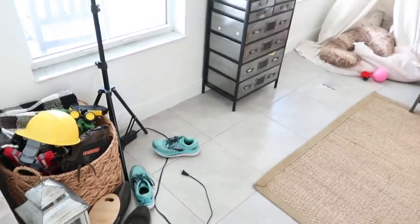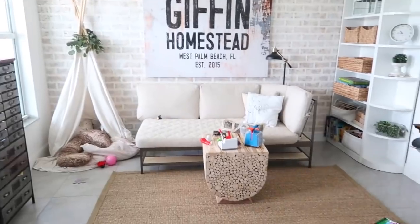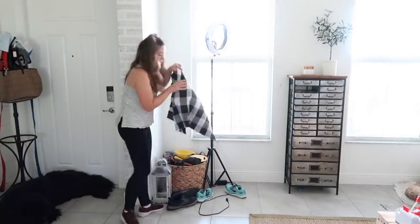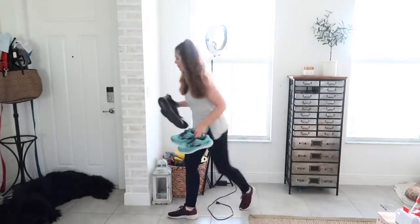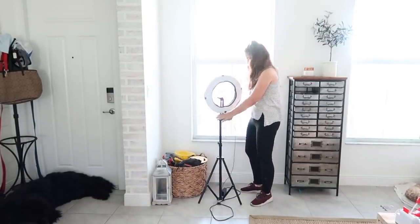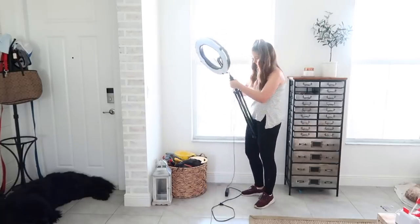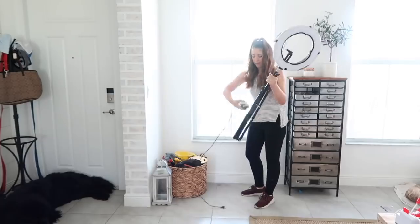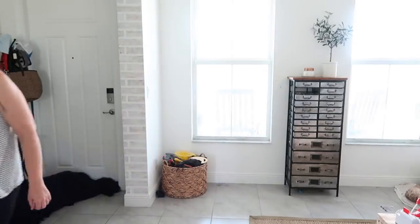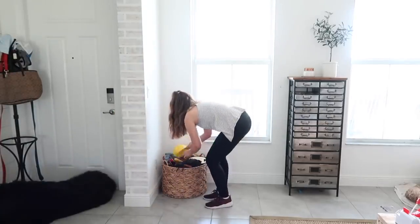Okay, and now on to this room. When you first walk in through our front door, it's the first room you see. Miles calls it the craft room because this is where we go to do all of our crafts. It really bothers me when this room looks cluttered because, again, when you first walk in the door, it's the first room you see. So if that room is cluttered, my mind just immediately feels overwhelmed and cluttered. So at least once a day, I try to come in here and give this room some attention.